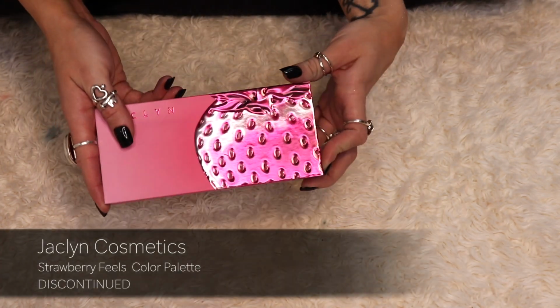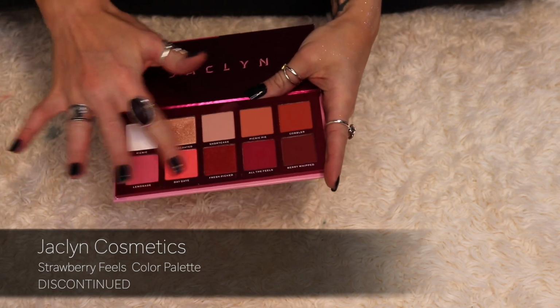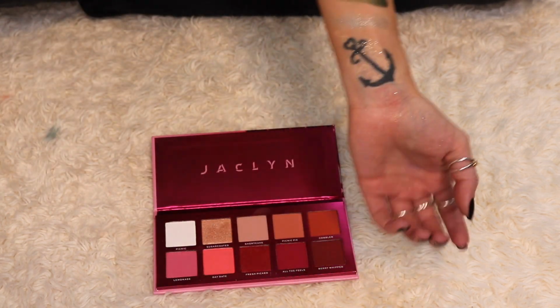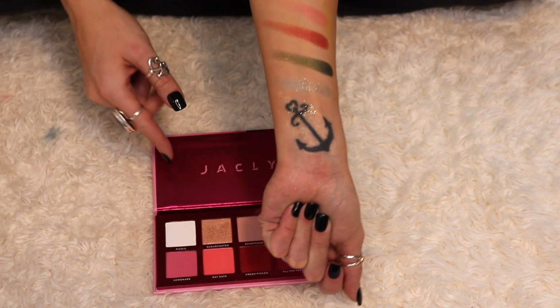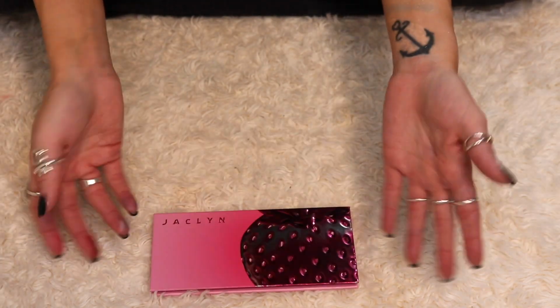This is the Jaclyn Cosmetics Strawberry Feels palette. I like pink shadows, and I like the theme of this strawberry palette. I actually did a first impressions on this palette and collection when it first came out, but I'm going to keep it because I do like the quality of shadows that was in the Jaclyn Cosmetics palette.